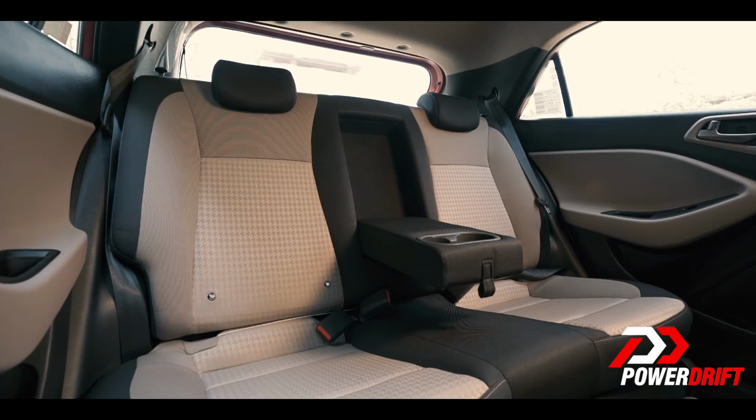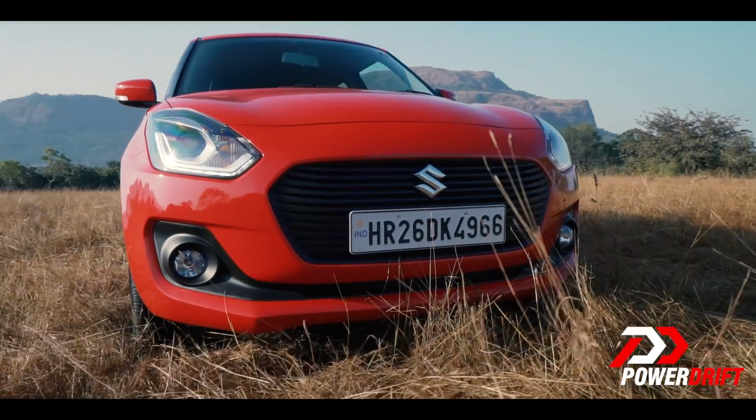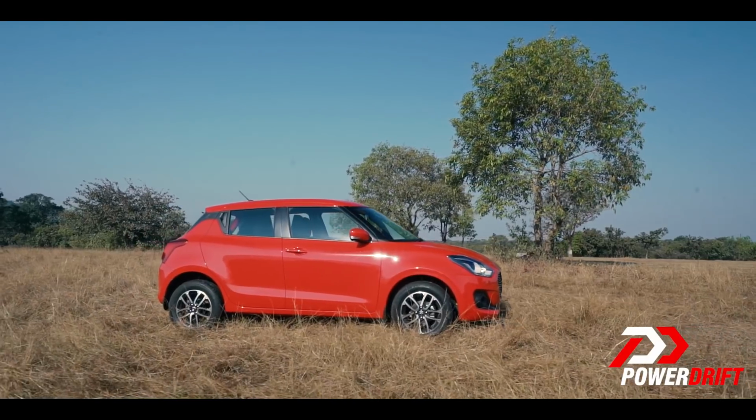It was marginally less spacious compared to its competition, but the seats in the back were better contoured for rear passengers, not ideal for three. Special mention to the Swift that offered the most amount of headroom of the three. Now, moving on to our next segment, driving dynamics and safety.